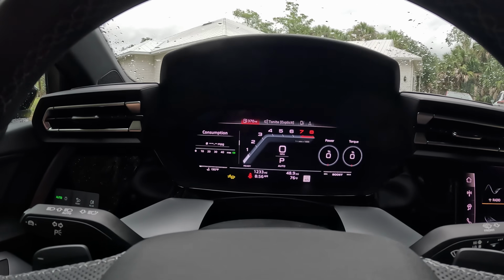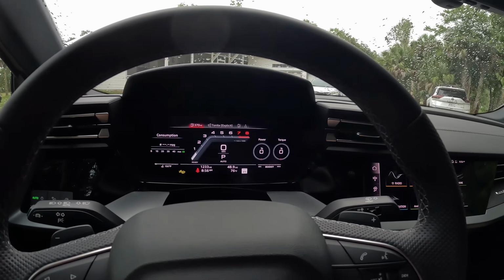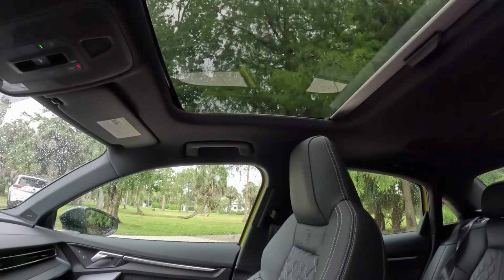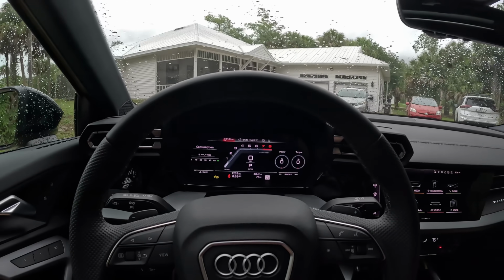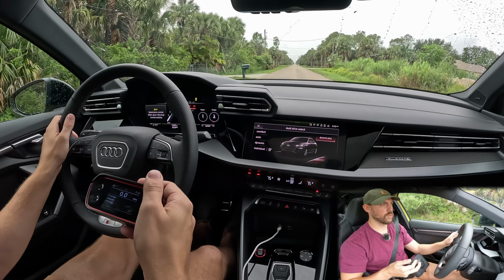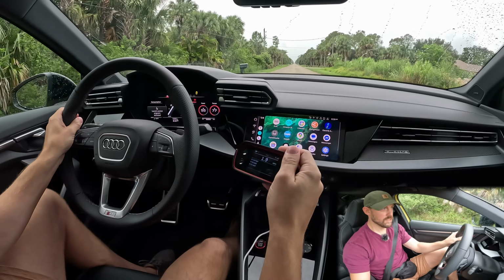I like it on fuel economy. By the way, I've been getting about 25 miles per gallon this week driving it. And I like the digital compass here. That's quite nice. Again, there's our big glass roof, and let's start driving the Audi S3, which has been updated for 2025. Let's go ahead and put it into dynamic plus, and we're going to do a little torque brake. It goes about 4,000 RPM.